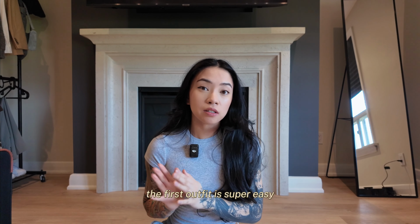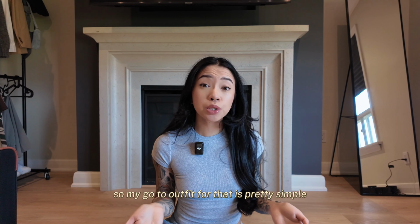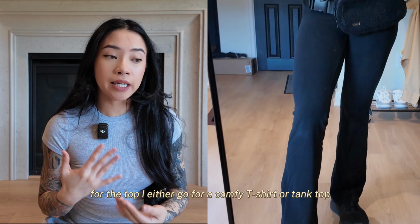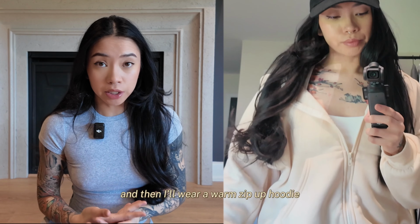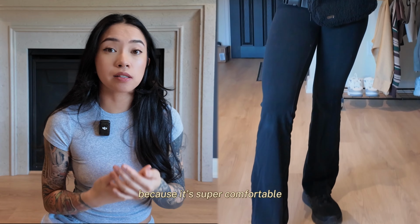The first outfit is super easy, pretty much my departure airport outfit. So my go-to outfit for that is pretty simple. For bottoms, either going to be flare leggings or sweatpants. For the top, I either go for a comfy t-shirt or tank top, and then I'll wear a warm zip-up hoodie.